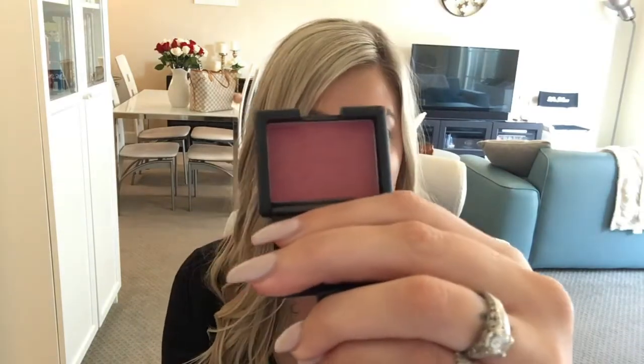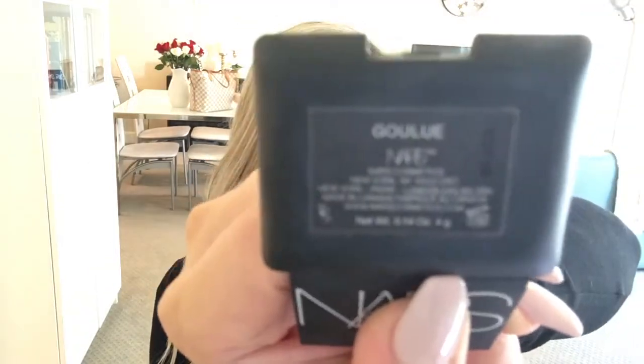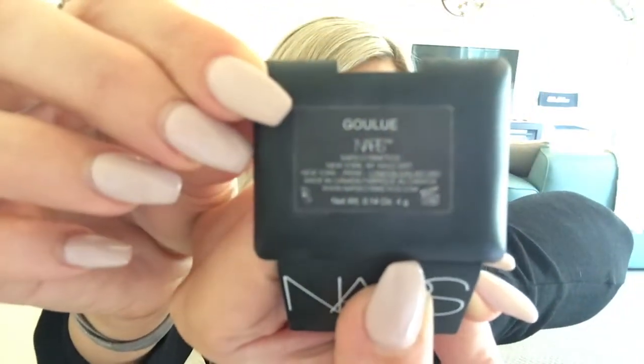What is this? I didn't even realize I had this. Then I have a really tiny NARS sample of Gulu. I'm not familiar with that one. How are the other ones called? Sorry, I don't think it's focusing. The other ones are called very unforgettable words like orgasm, and don't they have a deep throat one? And then what the heck is this? I'm going to look it up and it's going to be something raunchy probably. But that's a pretty shade of pink. I think I got it for a Sephora, like a Rouge Perk maybe.